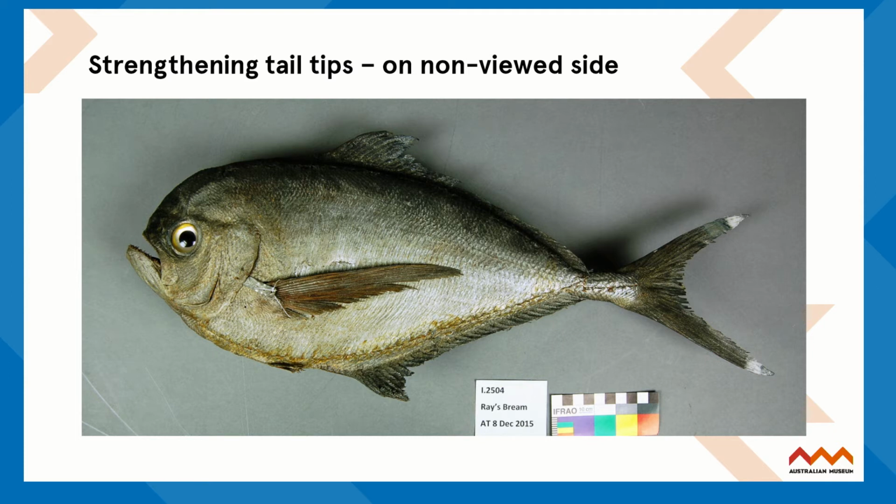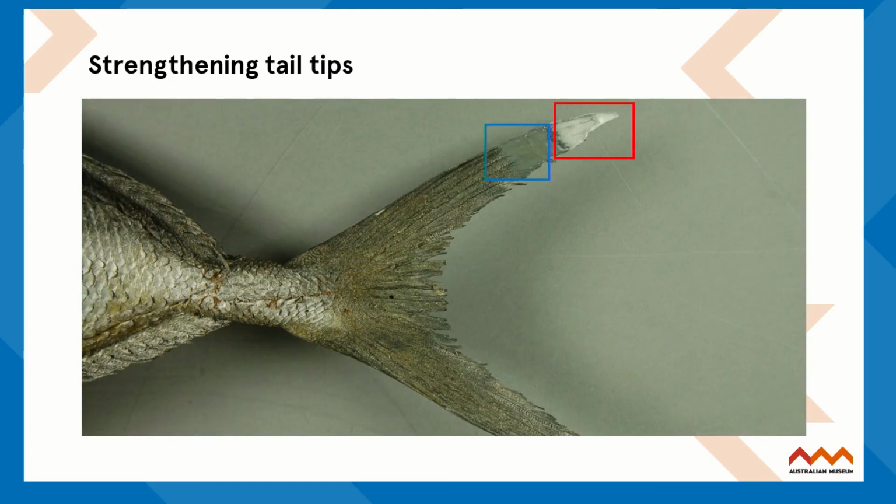But on the tail tips, you'll probably notice some white little tabs of color there. So the tail tips were very fragile and distorted and about to kind of detach. So we've decided to reinforce them from the back, but instead of in-painting them, we've left them unpainted, which will draw attention as people handle it in the future that there's an area of weakness here, and just to be alert.